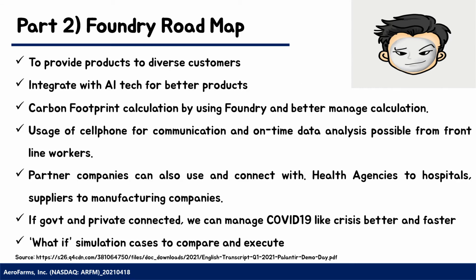Foundry's future roadmap is this. They want to provide products to diverse customers, those customers that haven't had the chance to use the Foundry. Foundry would like to provide services for them. They would like to integrate AI technology for better products.